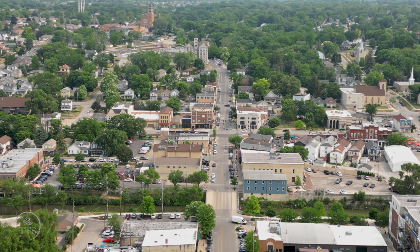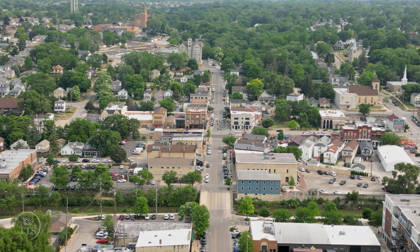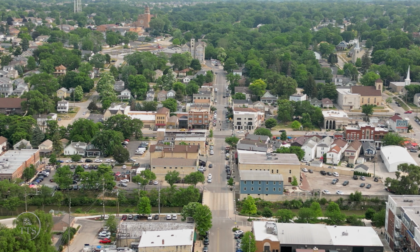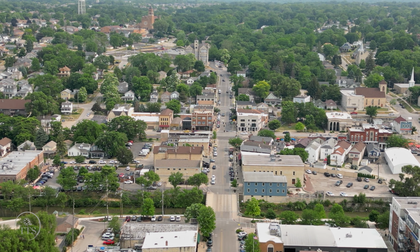Ladies and gentlemen, this is your captain speaking. Thank you for flying with DTS. We're flying at an altitude of 300 feet today. And if you look out the window, you can see downtown Lemont.